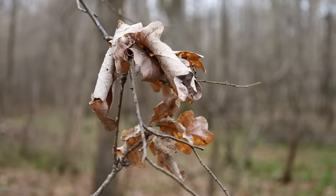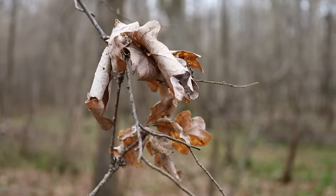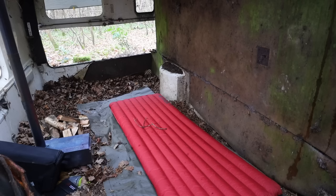It's far from perfect, but it's covering most of the windows, just leaving me a gap for the chimney, for the stove, and that's all I want really. It was starting to drip already from the rain we've already had, and it definitely looks like there's going to be more, so I'm happy. Looking pretty cozy already.